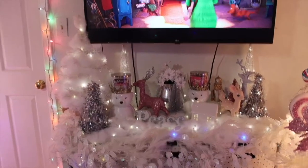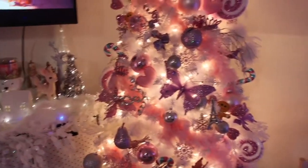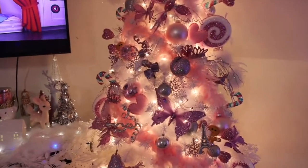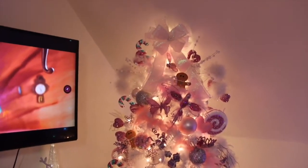I love this, especially when I'm watching Christmas movies. It's really pretty. Okay, y'all, so I used to call this my princess tree, but now that I have this tree that really looks like a princess tree and it's super light, now this is just my girly pink tree. But homie, look at that.